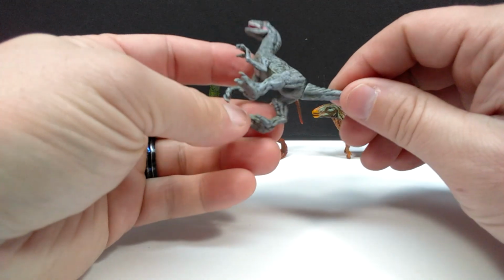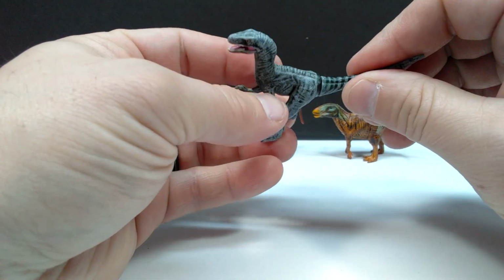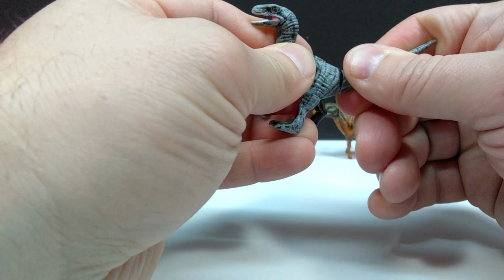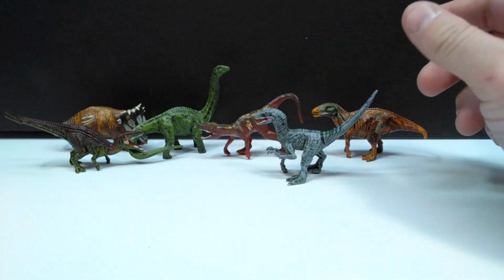The Raptors, though, were definitely not easy to put together. Delta still doesn't have his tail on perfectly. That's the only area that he has articulation. Like, I don't even want to move it. It barely moves at all, and I've got to try to pop it back in. But he has the articulation of the tail.